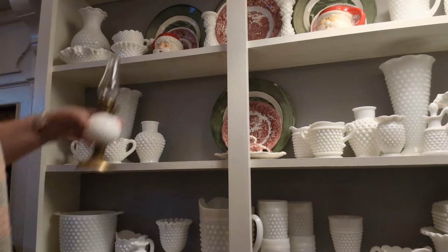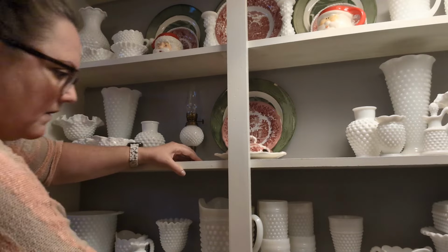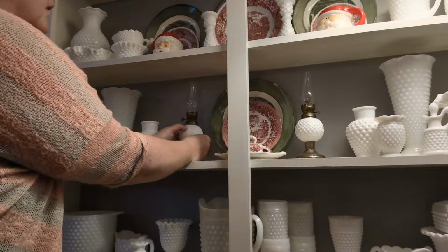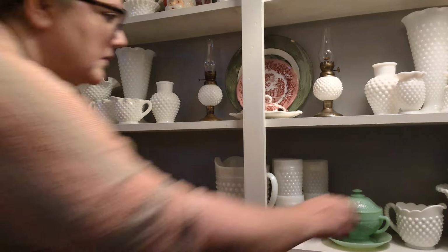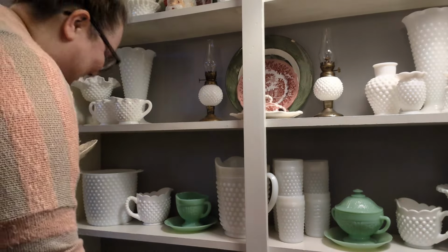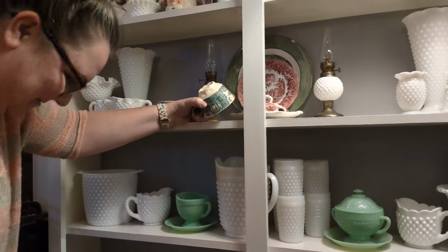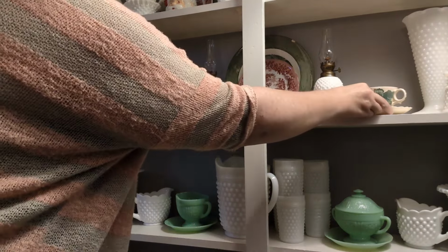These shelves are always one of my favorite spaces to decorate, but I do struggle with how to do it. I love my hobnail milk glass, but there are certain times where I can display it all, and then there are times when I can't, and Christmas is one of those times because I have so many red and green pieces that I want to display. I just kind of have to switch it up a little bit and try to make it not look too crowded. And I had a vision for this.